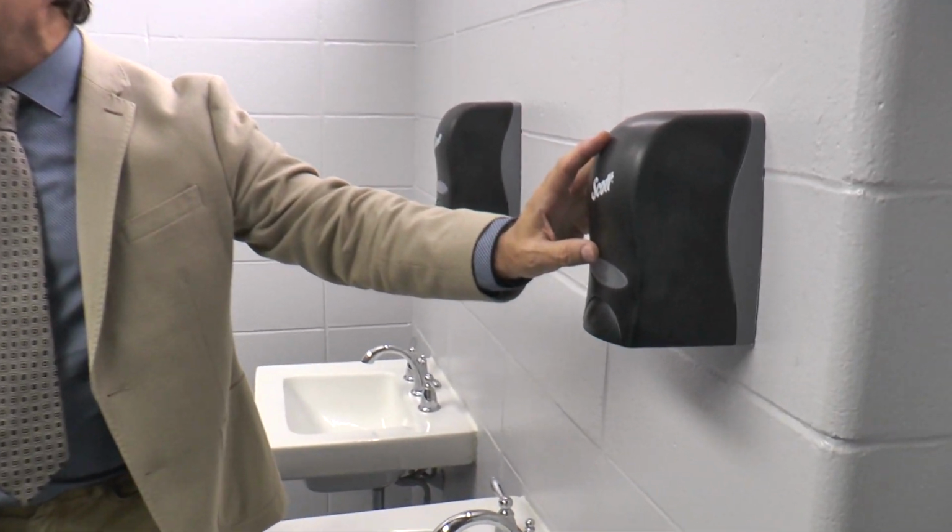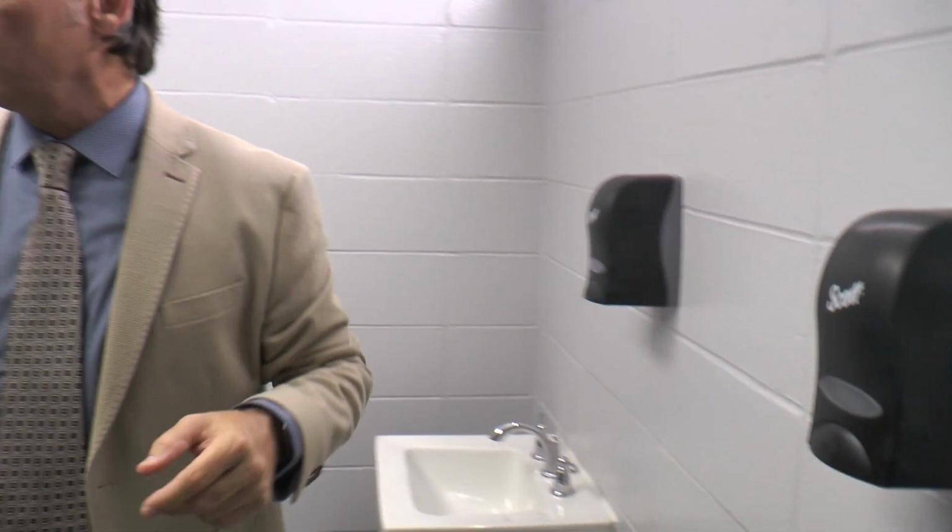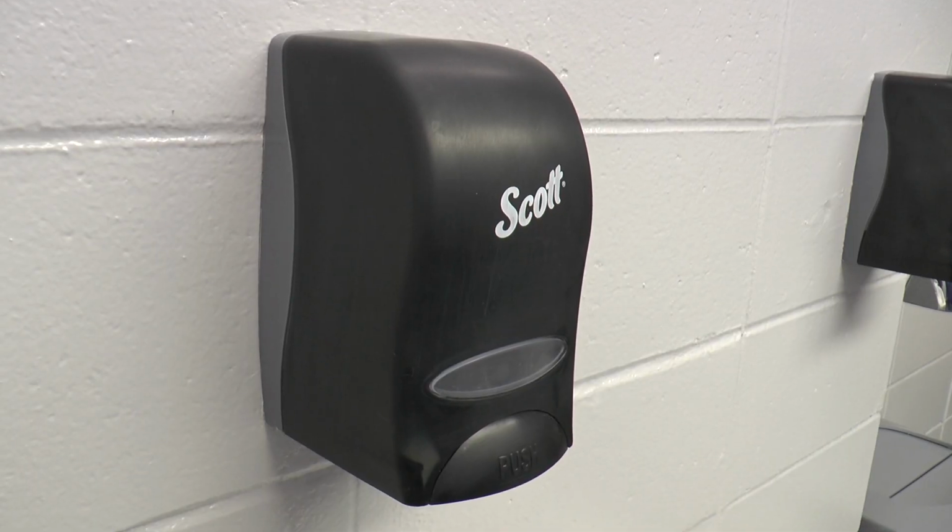I also noticed in the schools that all schools have had these installed. Yeah, so the district has made an initiative to try to turn over to green certified chemicals, and that's what we're using. So we have new soap dispensers, we have new toilet paper dispensers, we have new types of different chemicals we're using within the schools to keep the cleanliness and sanitation where it needs to be.